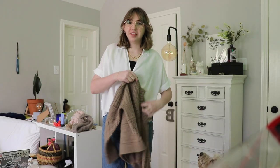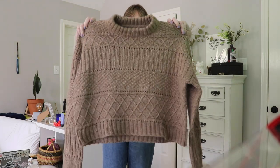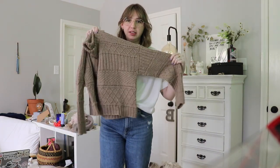Alrighty, so I have the finished sweater. I could not be happier with it.